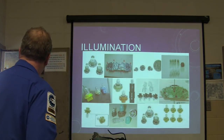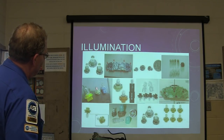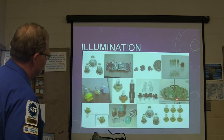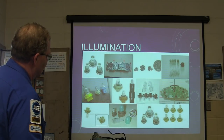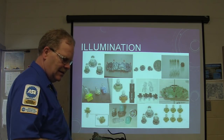All right, illumination has got to do with all of these lights in the instrument cluster. And I've seen this. That little way of doing that right there has been in place since 1968, I think.